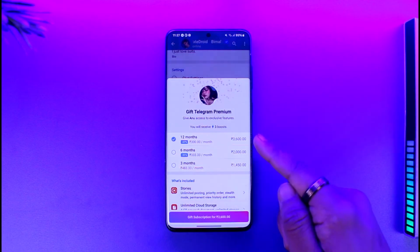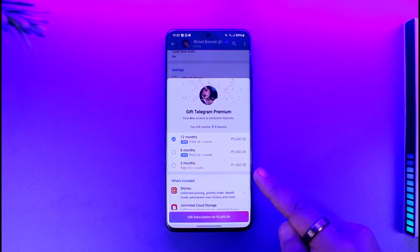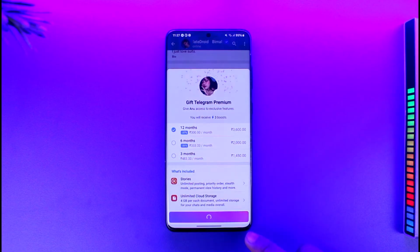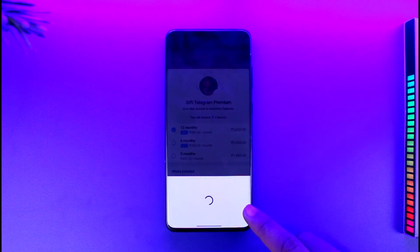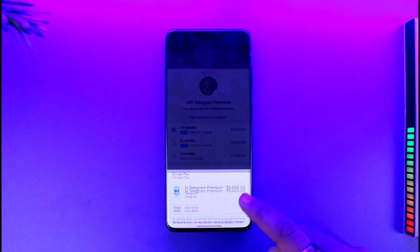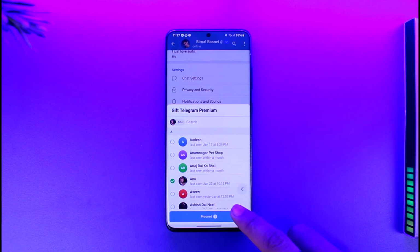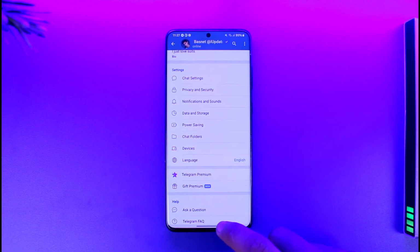Now you can give them 12 months of premium, 6 months of premium, or 3 months of premium depending upon what you'd like. Just tap on the get subscription and make sure to go ahead and then actually enter your payment details, and once you enter your payment details, you'll be able to go ahead and then get the subscription. This way you'll be able to go ahead and then gift Telegram Premium.